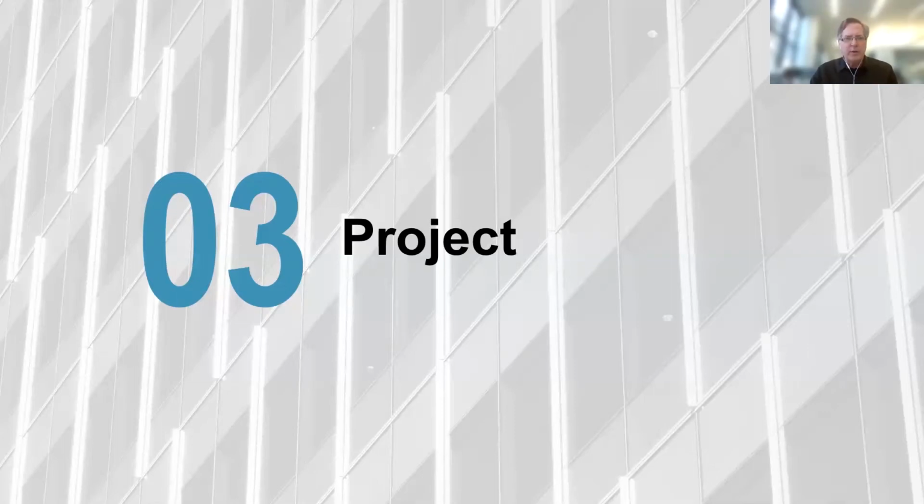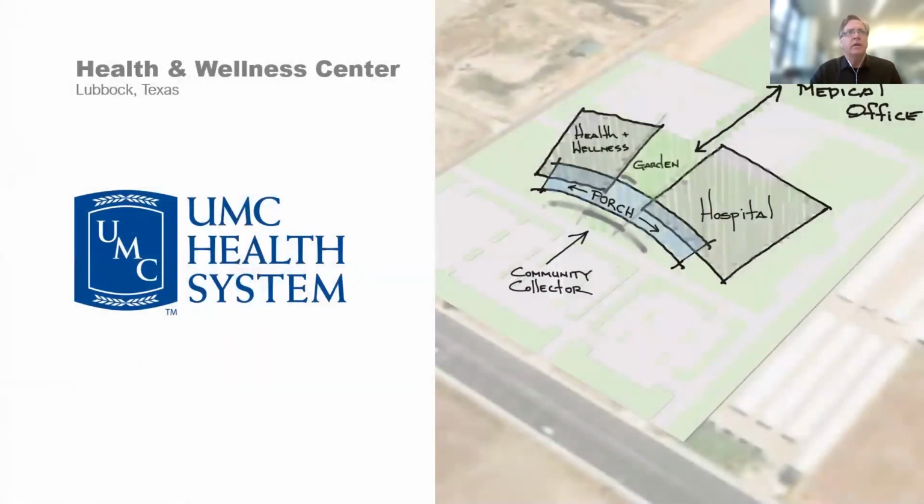So I know everybody's been talking about telehealth and the virtual side, which has been a big part of the drive in the last year, especially for healthcare and how these systems are trying to reach out. On the other side of it, from a regional standpoint, our team has been working with University Medical Center in Lubbock with their healthcare system there. This is a project that is really more about high touch.